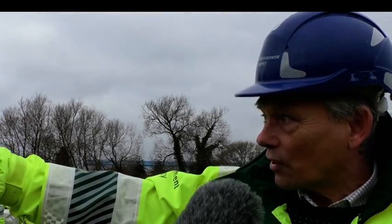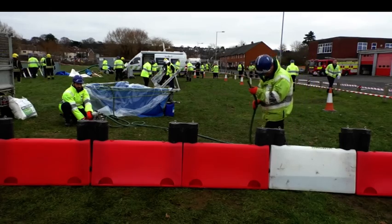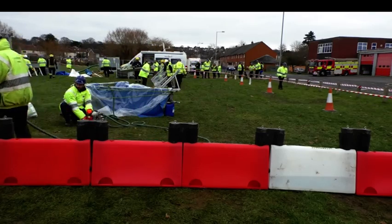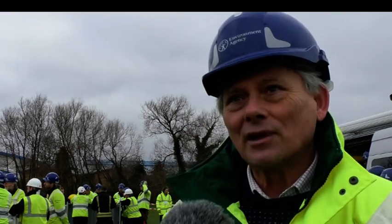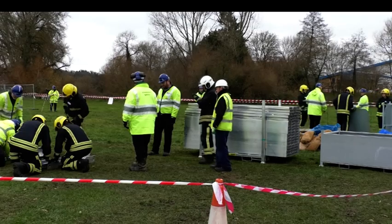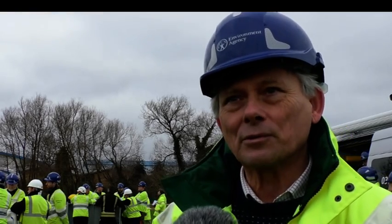There's some plastic ones which are over there, red and white ones, which are stored in Wilton, but they're specifically for Wilton. We do have stocks of those nationally as well, so we'll be able to bring those in. And then the third one, this lot here, they're designed really for areas where there's stronger flows of river, so they're slightly more resistant to fast-flowing water and so on, which is less of a problem in Salisbury perhaps.